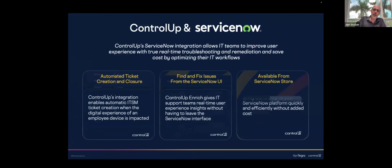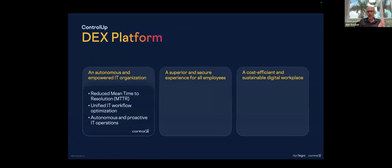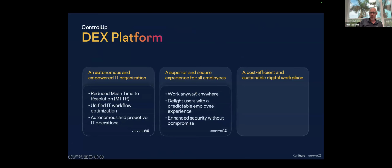So I wanted to end with this slide from my end, and I'll be here for any questions. Let me just minimize this one. This is really where we are trying to bring value for those people who are thinking, okay, great, another tool. Well, we're going to reduce your MTTR. These tools optimize your workflows, give you faster ways of fixing issues, and of course a more autonomous operation. At the end of the day, happy user, happy life, right?